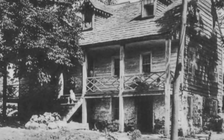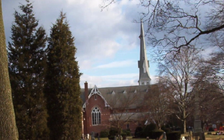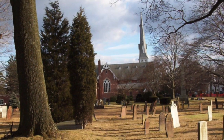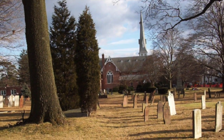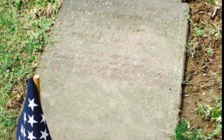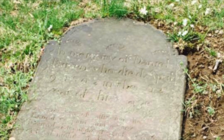Towards the end of the Revolution, he retires to his farm. He becomes active in the Baptist Church in Scotch Plains. There, in the churchyard, is his final resting place. It's marked by a tombstone that has fallen over and in great disrepair. It's a place that is little known and, sadly, very rarely visited.